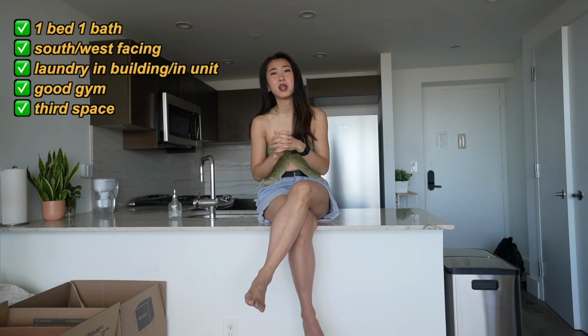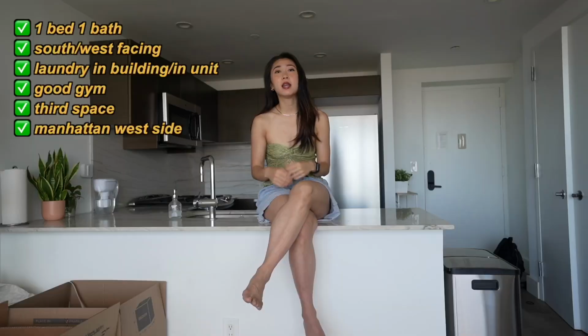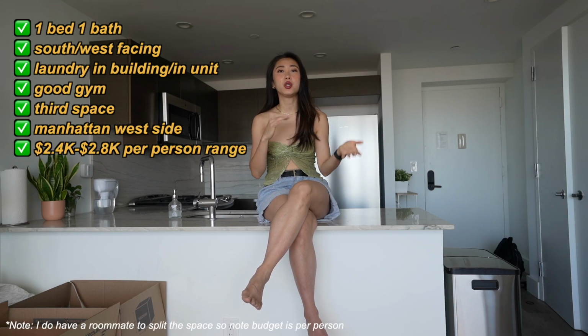I would say generally speaking, the neighborhoods I'm looking at are in Manhattan on the west side. And lastly, the personal budget that I am looking for is somewhere around the 2.4 to 2.8K range per person. All right, with that said, let's go tour some apartments, shall we?